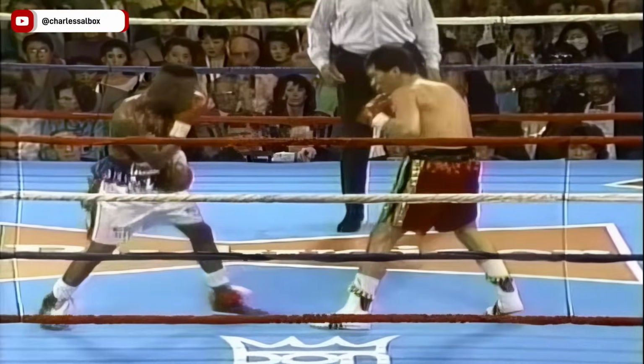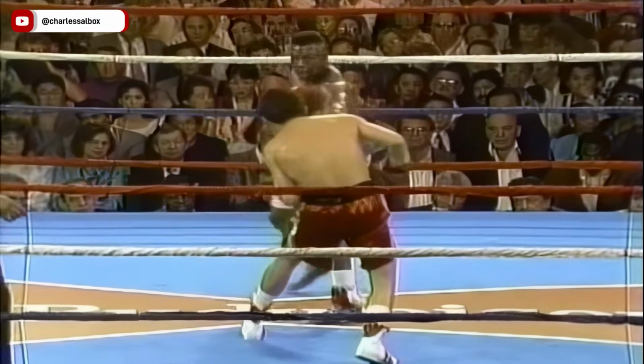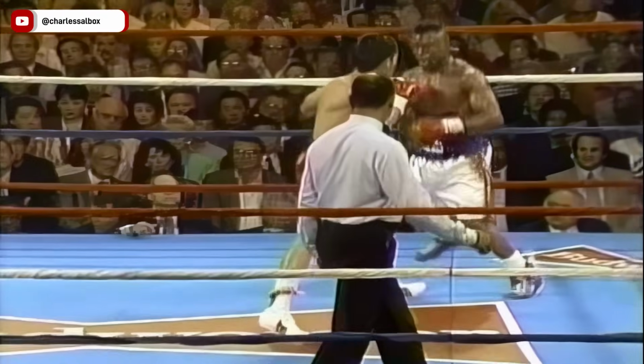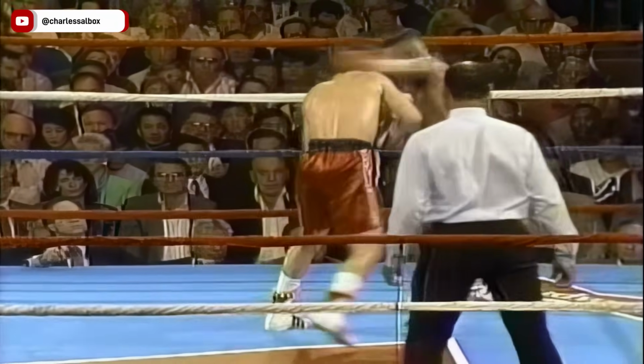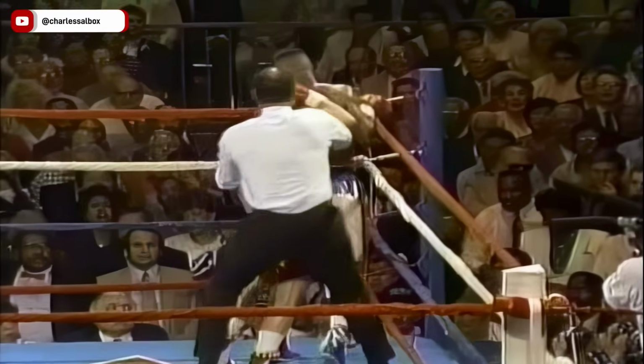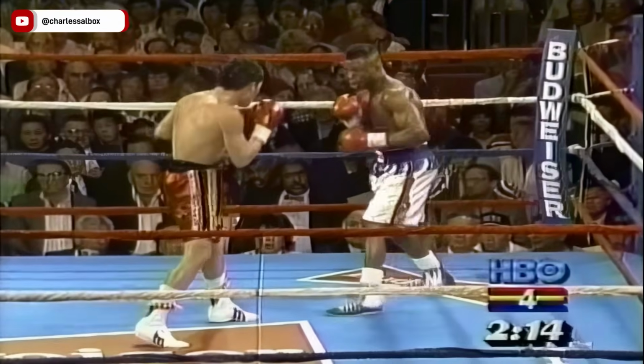So if you expected the typical Julio Cesar Chavez slow start, maybe you've gotten that. Or maybe he simply hasn't been able to get started against the overwhelming activity of Meldrick Taylor. In the first three rounds, according to punch stat computations, Taylor has thrown 287 punches to only 116 for Chavez.